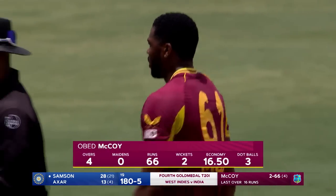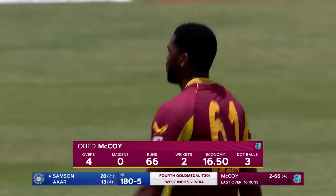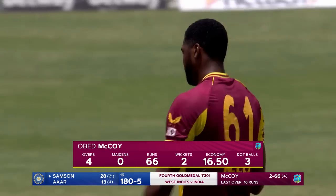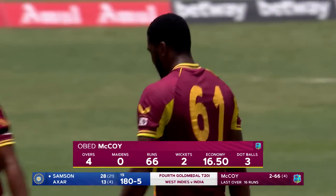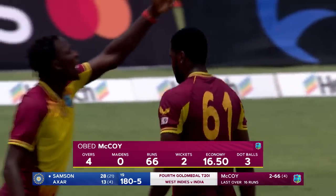Yeah, some disappointment from Obed McCoy. Again, those difficult overs, not every day you're going to get it right. You got a feel for him. I hope his confidence is not too dented.